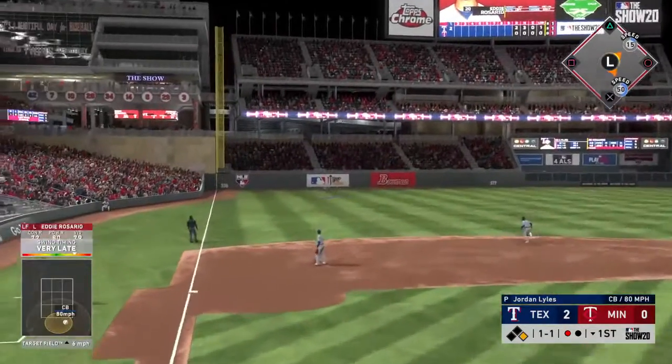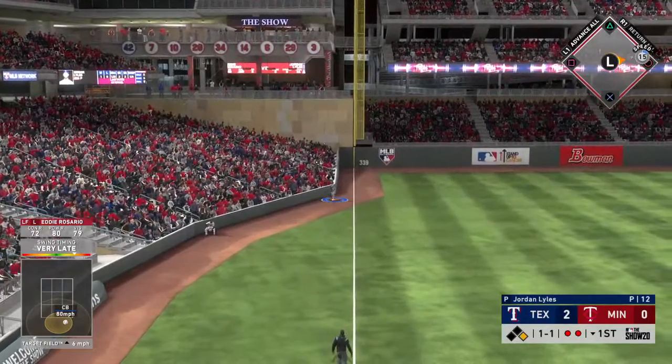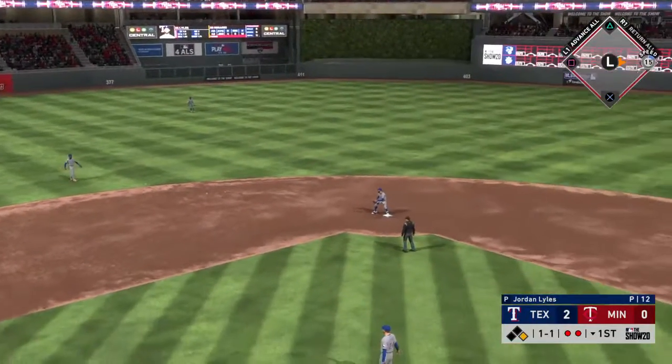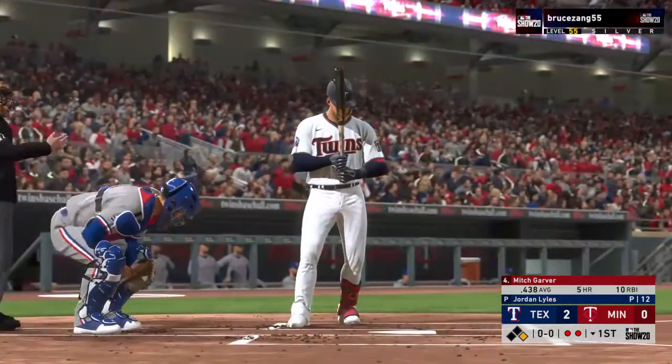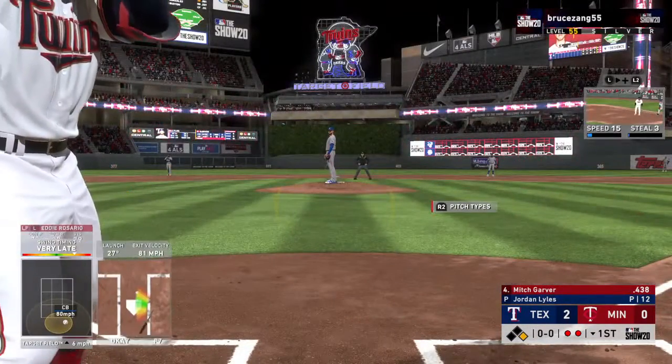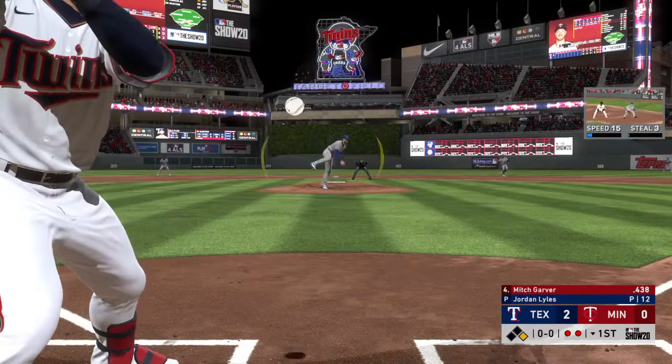Lifted the other way down the left field line. And now a lunging catch, and he does a full gainer as well, but somehow hangs on for the second out. So now it'll be the 4-hole hitter, Mitch Garver.